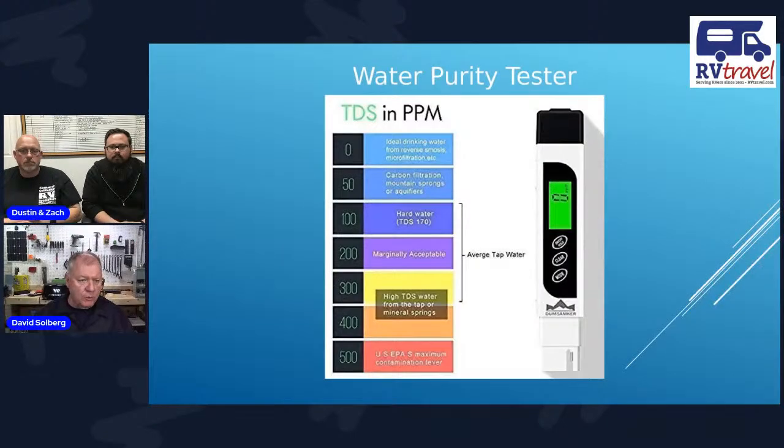I have one. I'm going to do real quick here. This is a water purity tester. What this does is, I originally had one from Intellitech, but I don't think it's made anymore because I cannot find it out in the market except on eBay and stuff. But it's 2 probes. You see them at the bottom of it.